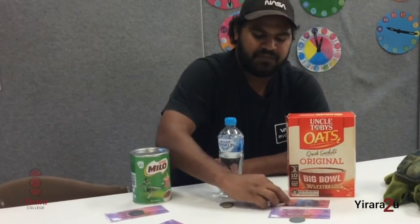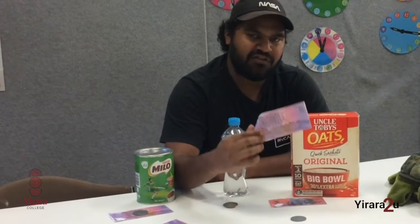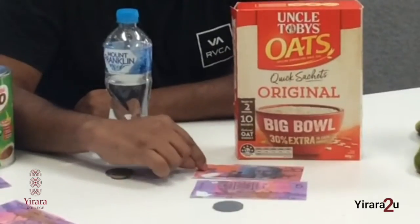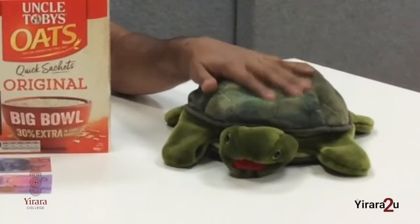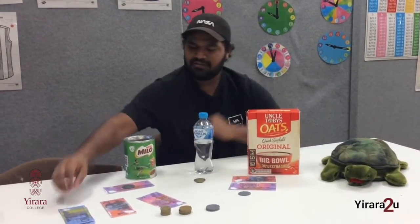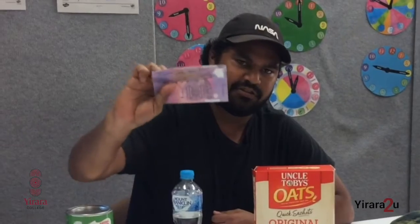So, one $20 note, one $5 note, and one 50 cent, which equals $25.50. What about your cuddly toy for sleeping at night? This little guy here, I reckon will cost $15. Yep. So we'll get a $10 note. Yep. A $5 note. Yep.